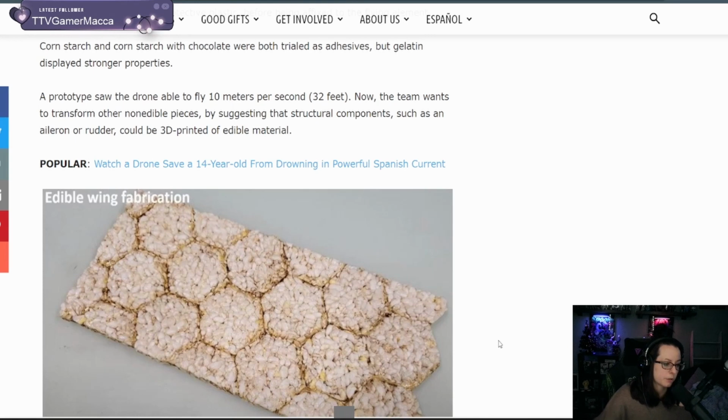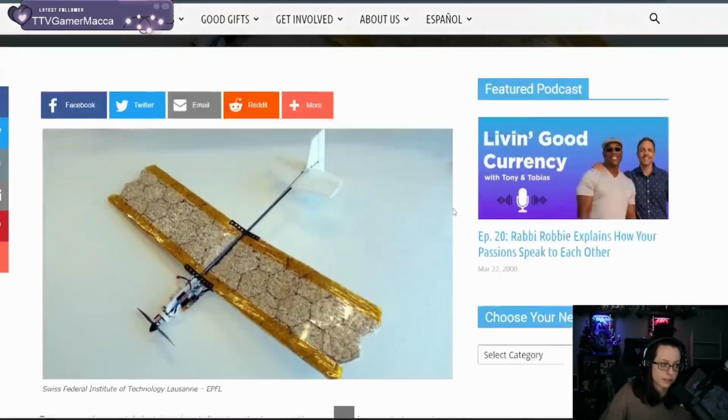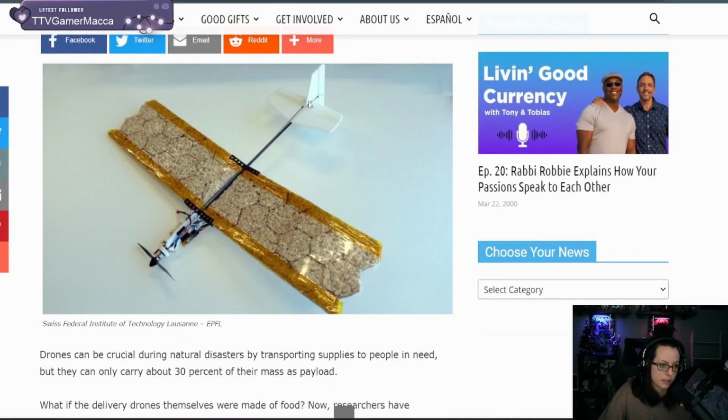Yeah, so this drone, here's the rice cakes if they're unwrapped. The other thing that they're testing is making the entire drone edible, utilizing a 3D printer with edible components for the rest of the drone. So like the tail, maybe some of the parts themselves being edible, mainly the plastic parts, but making it as useful to that survivor as possible.